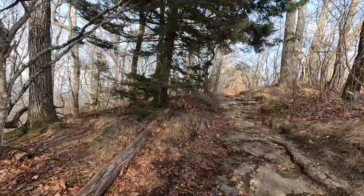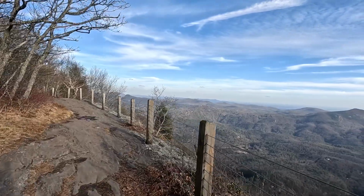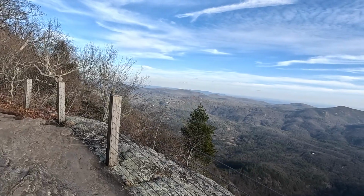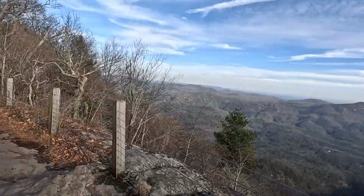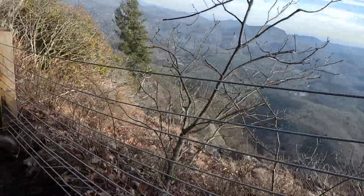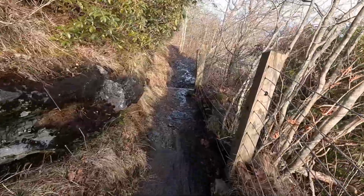A little cedar tree here. Awesome. Really cool. Keep moving. Like Metro would say, let's keep moving. We're making our way along this cable here because we're not right at the edge of the cliff, but my guess is this is one of the slopes or something, maybe. So it gets a little muddy through here. So you gotta be careful.